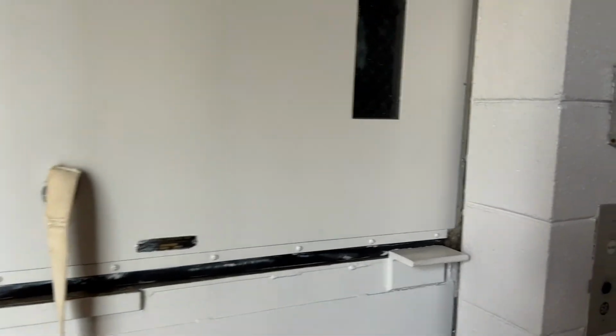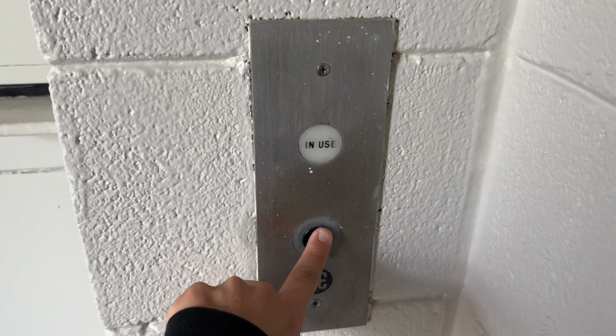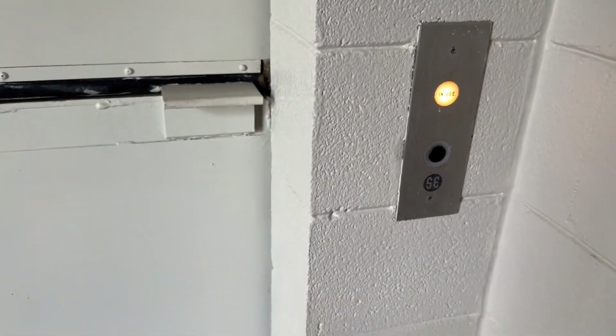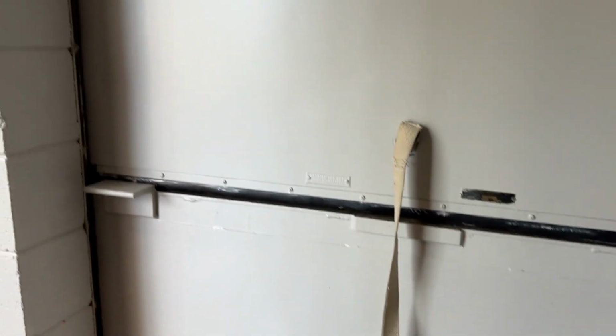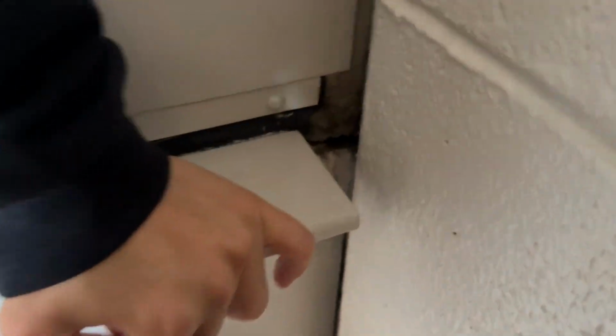Here we come to the freight elevator at the Keaton Arts Center at University of North Carolina, Chapel Hill, North Carolina. It's a Southern. I didn't even know UNC had a freight elevator. Just found this on the records. All right, here it is.